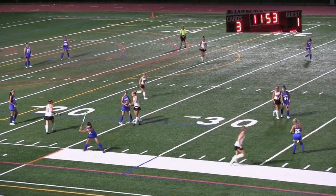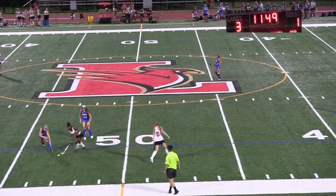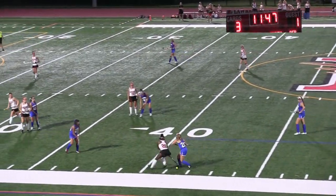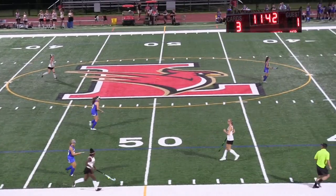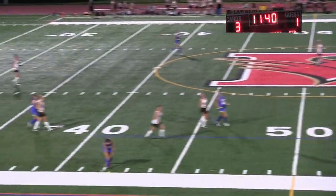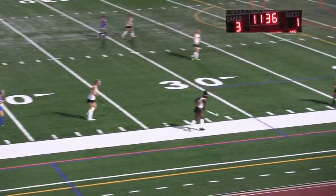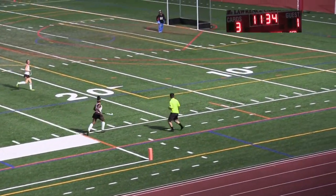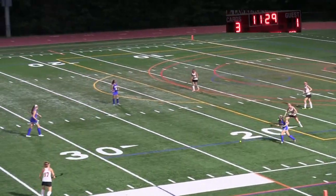And that will be Hightstown ball. Hightstown with a good hit, stopped by Lawrence. And once again, Hightstown ball. Nice hit down the sideline, going from Hightstown there, however.